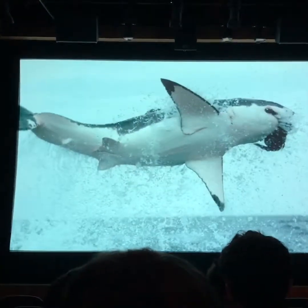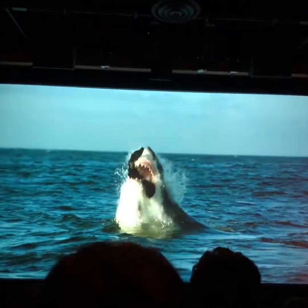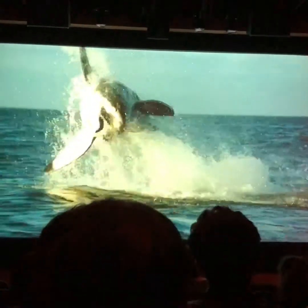I know, isn't that cool? That is a 4,000-pound fish jumping completely out of the water. But I know that more than a couple of you, in fact, I already heard it, thought about something more like this.